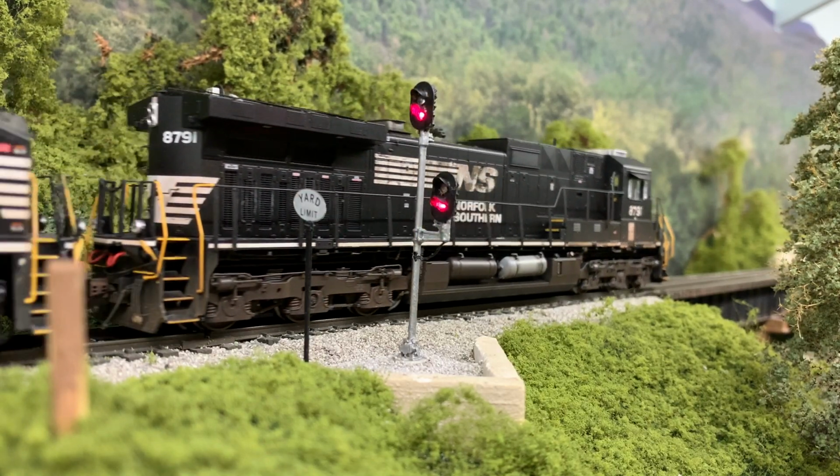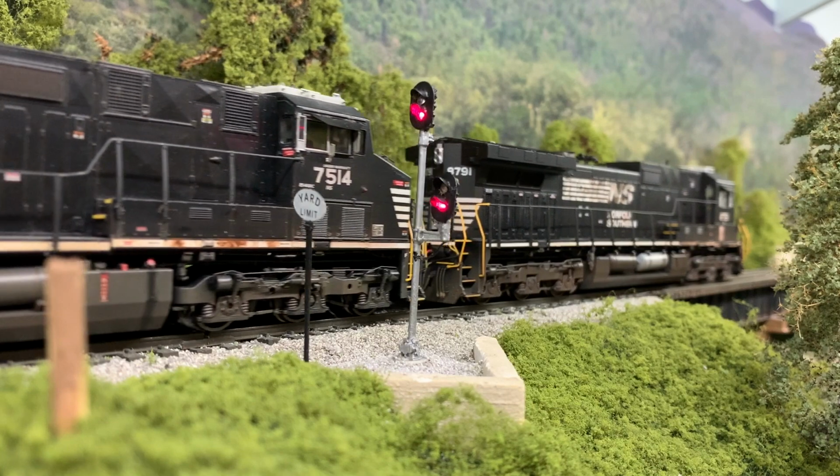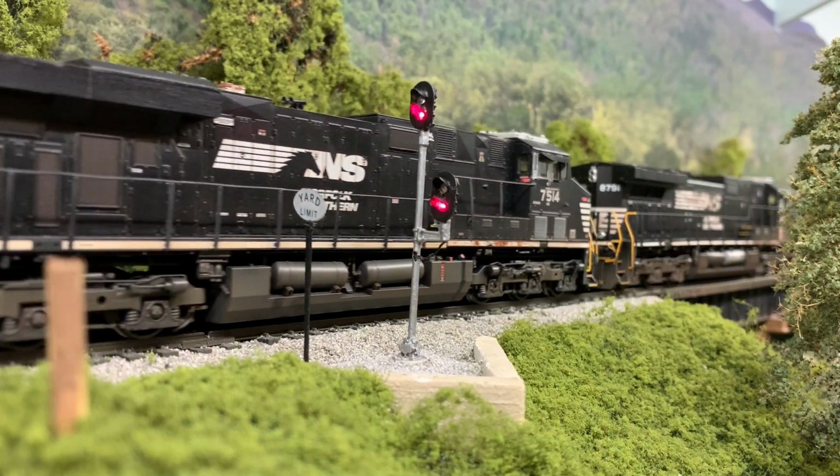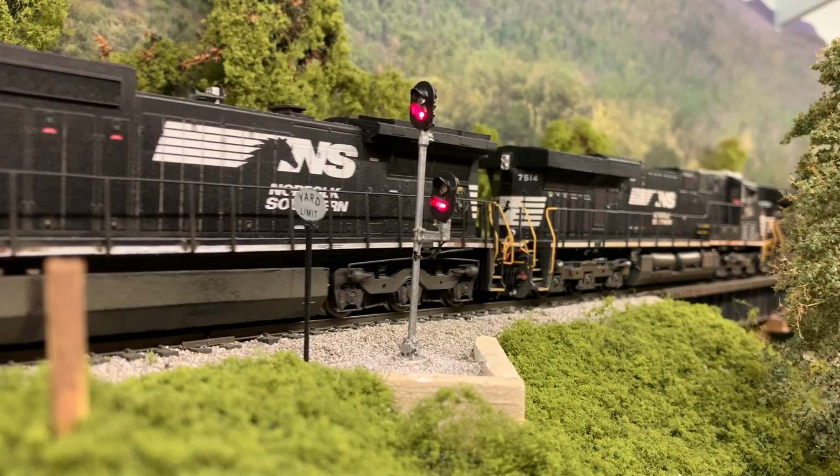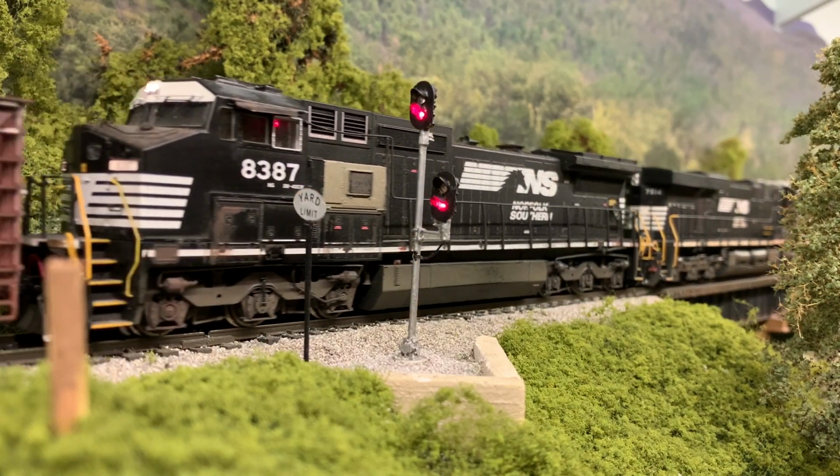Here at the yard limits, just down the line from the construction project, the train has received permission from the dispatcher into the yard and through the control point. It's also received permission from the road foreman through the construction project.